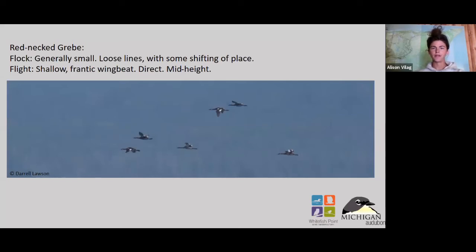And what's crazy is that even on those big flight days, you won't have big flocks of grebes. You have just a couple dozen at the most, and because of that, you'll just have a procession of small flocks that are passing by throughout the day. They fly in lines usually, and there's a little bit of place shifting amongst them, but it's not going to be the chaos that you have with teal or with other dabbling ducks. As far as their flight goes, there's a shallow, very frantic wingbeat.